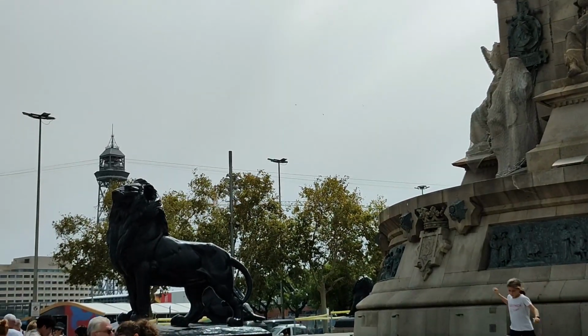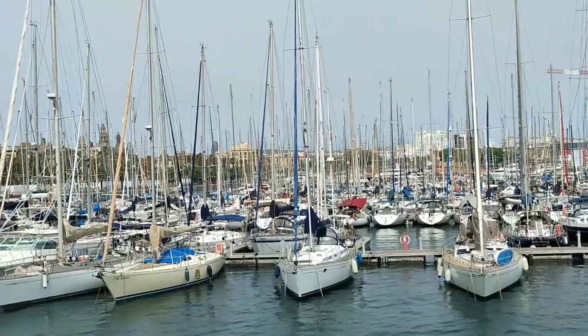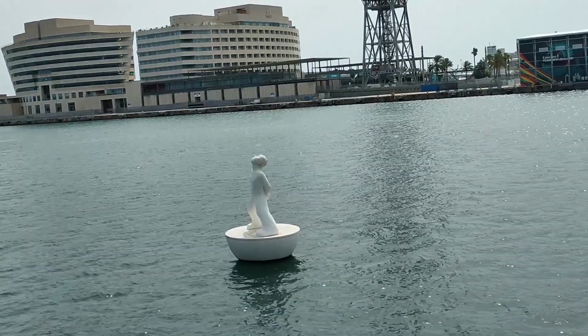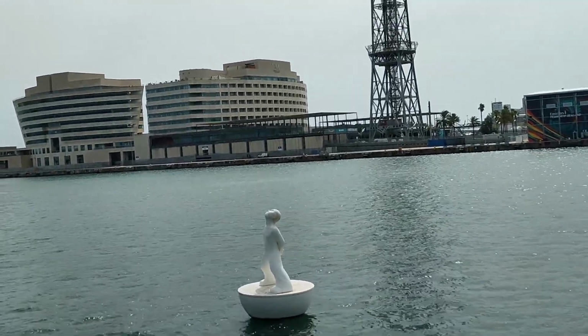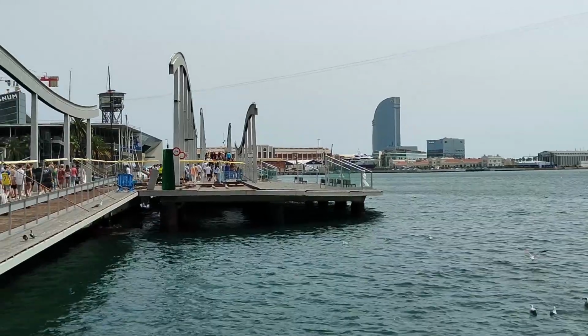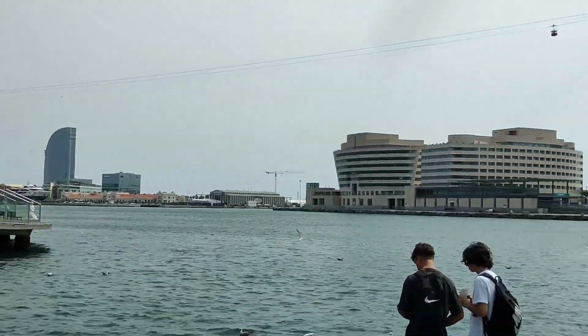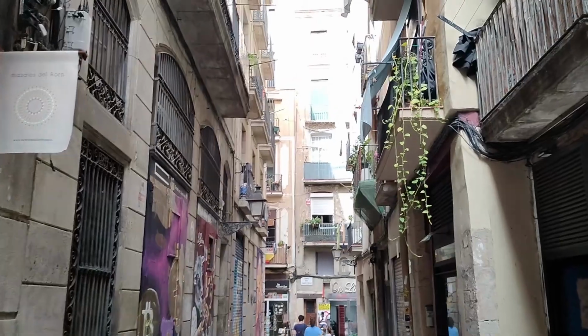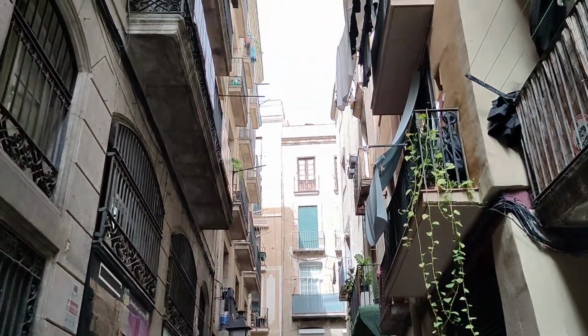From there, we continued towards Port Vell, the historic port of Barcelona, where we could see boats, the sea, and the Maramanium shopping center. After a short break, we continued our journey towards the Elborn district, one of the oldest and most charming in the city.